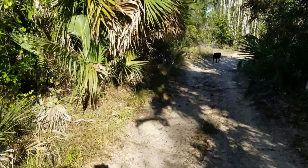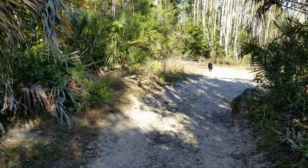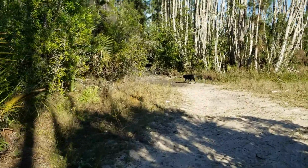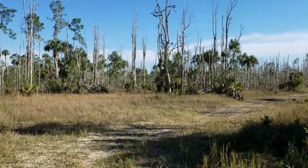I am not a wild foods expert, not a mushroom expert. I love doing this. There's some I know, some I don't know. The ones I know, I mess with. The ones I don't know, I don't mess with. That doesn't mean I don't take pictures of them and try to identify them. I certainly do that.